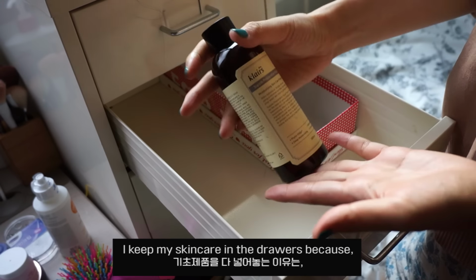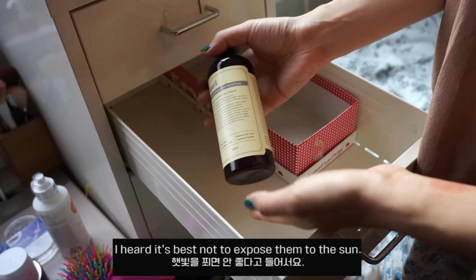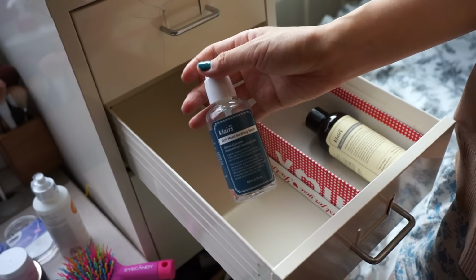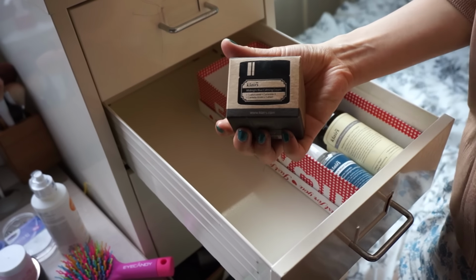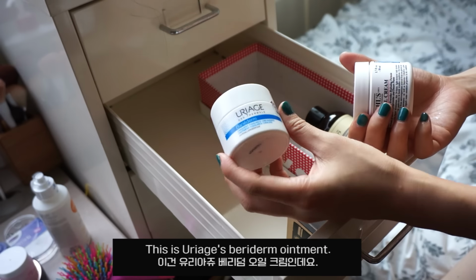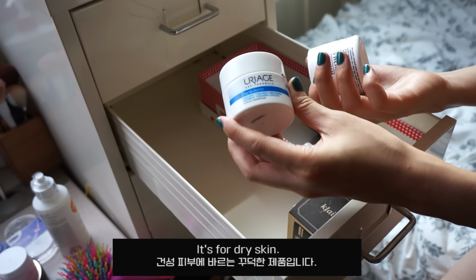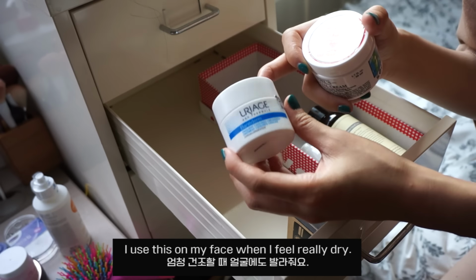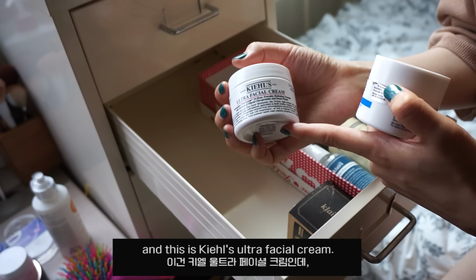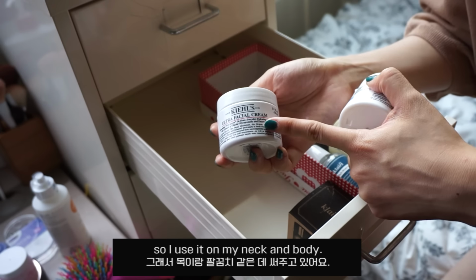I put all my skincare in my drawer because I heard it's best not to expose them to the sun. So I store them all here. I put my toner here, my moisturizing serum. I put the blue calming cream here. It's like a puzzle. This is Uriage Baritum ointment that is for dry skin. And I use this on my face when I feel really, really dry. And this is Kiehl's Ultra Facial Cream. But this breaks me out, so I use it on my neck and my body.